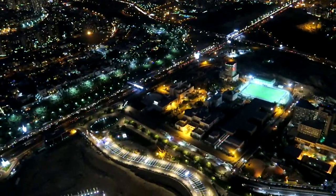So, as you guys can probably tell, I'm at a very, very tall building right now, and it's called the Burj Milad, which is translated to Milad Tower. So have a look at the beautiful scenery behind me. Here we go. As you guys can see, the scenery is absolutely beautiful.